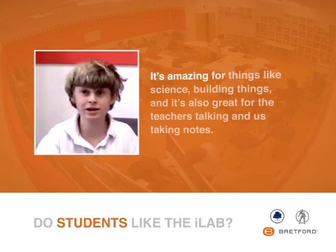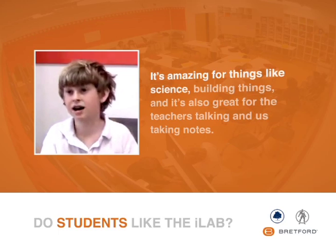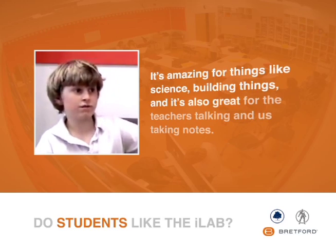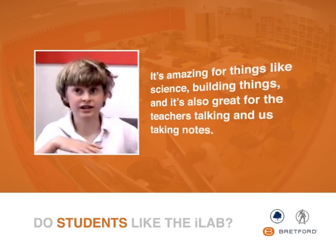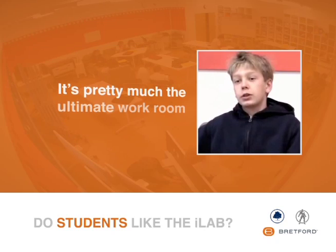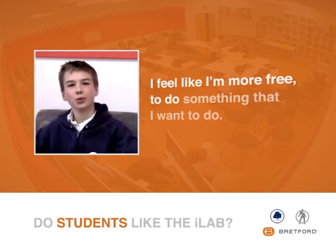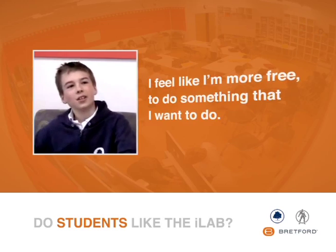But it is amazing for things like science, building things, and it's also great for like the teacher talking and us like taking notes. It's pretty much like the ultimate workroom. I feel like I'm more free to do something that I want to do.